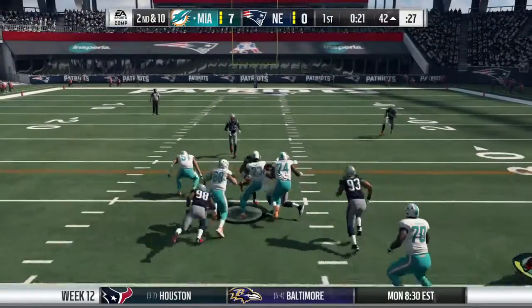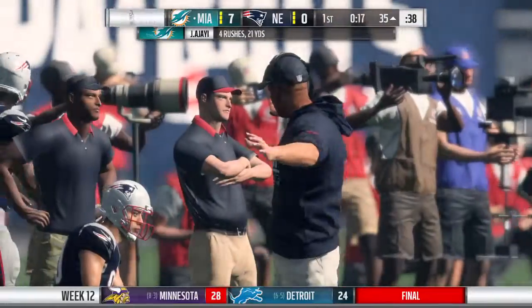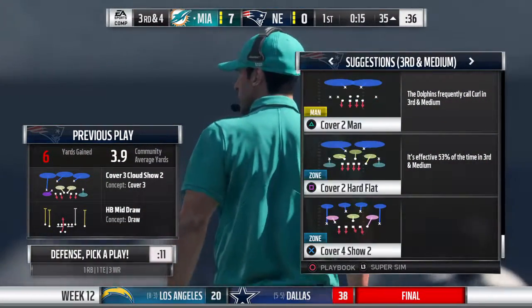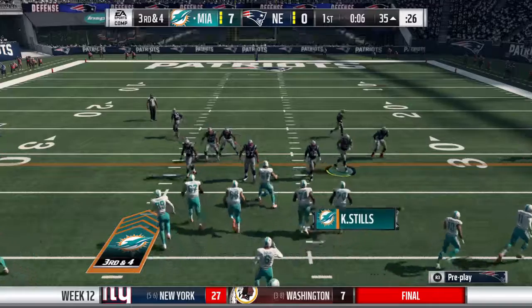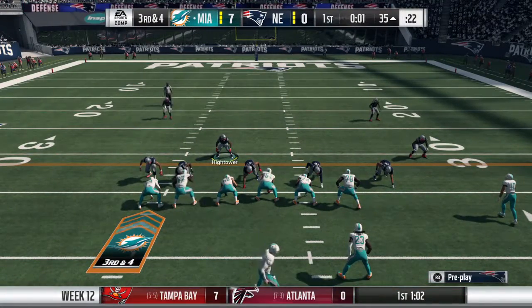That one goes incomplete. And able to push his way forward here for a good little gain. They get 6 here after the incompletion, and it'll leave them with a 3rd and 4. Frustrating for a defense, energizing for an offense. Finding a way to create that type of yardage in your running game, that'll make the guys carrying the ball very, very happy. Here we go.